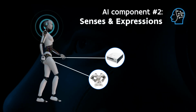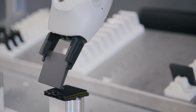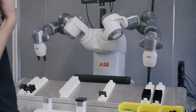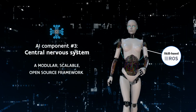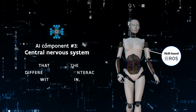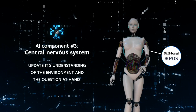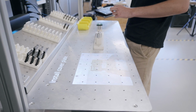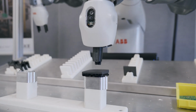By connecting to all systems, such as cameras, displays, microphones, speakers, and robotic arms, the digital colleague is able to interact with humans and the environment. Finally, we have the underlying nervous system, a modular, scalable, open-source framework that allows the different senses to interact with the brain, update its understanding of the environment and the question at hand, and provide the most relevant response, whether a clear instruction, contextual information, or a robotic action.